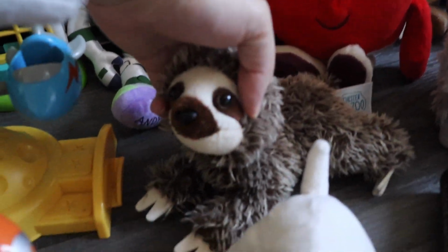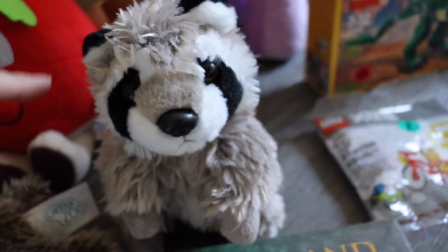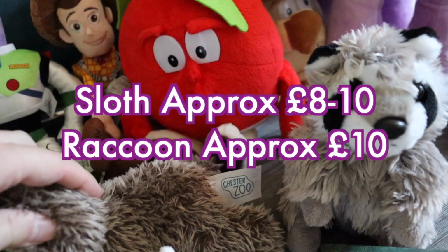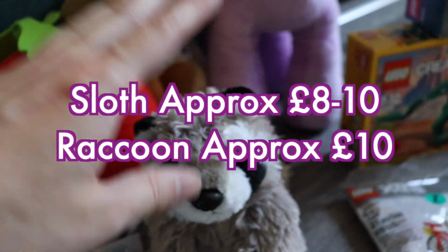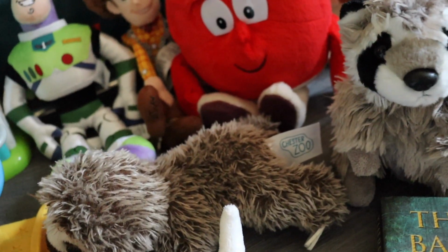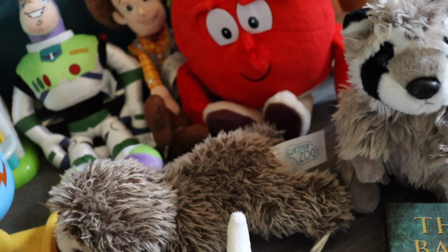Next we've got a Chester Zoo sloth, I think that is, and a Wild Republic raccoon. They were from the same stall. They were £1 each. They won't get megabucks, £7 or £8 each probably, but I do like picking up Wild Republic. And I've sold plenty of Chester Zoo stuff before because it's quite local to me, so you tend to see it quite a bit.